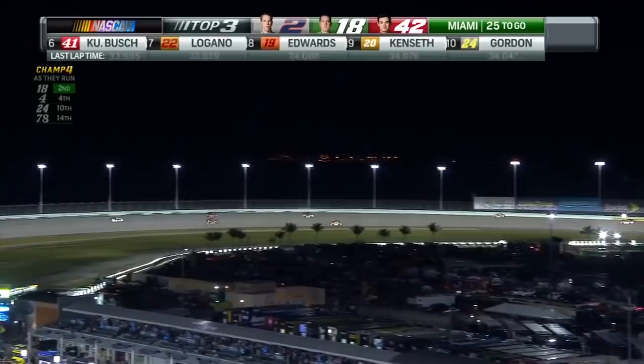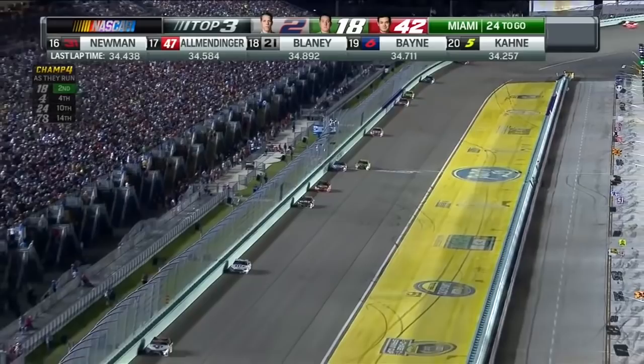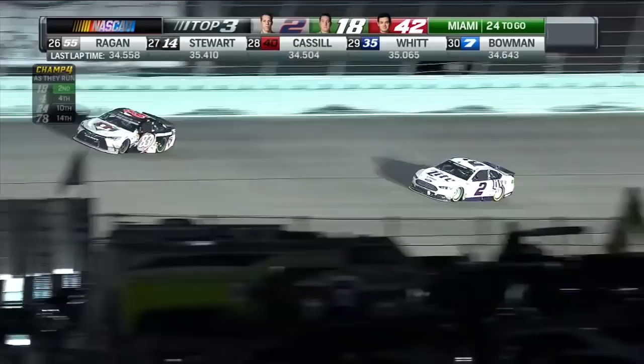The top two, Brad Keselowski, Kyle Busch, Kyle Larson closing the gap, running third. Kevin Harvick is fourth. Denny Hamlin fifth. Denny Hamlin started on the pole earlier today. Kurt Busch running sixth. Joey Logano seventh. Carl Edwards eighth. Matt Kenseth ninth. Jeff Gordon, in his final Sprint Cup Series race, running 10th.